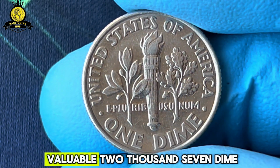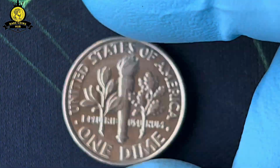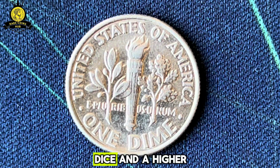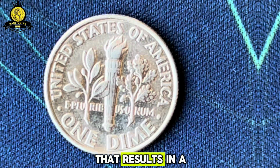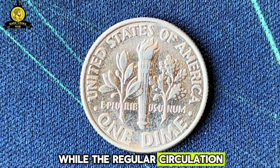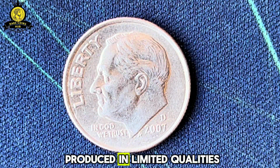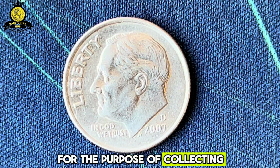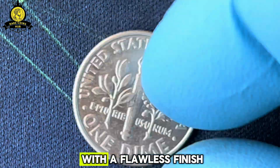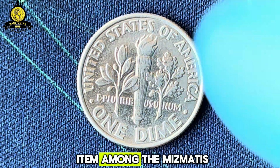Another example of a valuable 2007 dime can be found in the well-known proof coins. These are specially struck coins made for collectors, using polished dies and a higher quality minting process that results in a coin with a mirror-like finish. While the regular circulation coins were mass-produced for everyday use, these proof versions were produced in limited quantities for the purpose of collecting. The 2007 proof dimes, especially those that were struck with a flawless finish and retained their original brilliance, have become a popular item among numismatists.